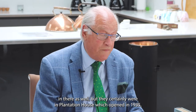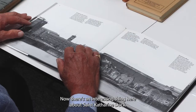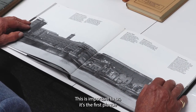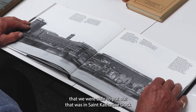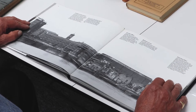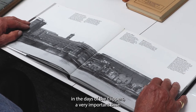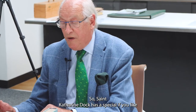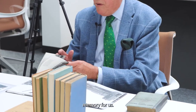Plantation House opened in 1935. Now, there's an interesting thing here about St. Catherine Dock. This is important to us. The first plaque that we were able to put up was in St. Catherine Dock, and that represents the first tea coming into London in the days of the Clippers, a very important time. So St. Catherine Dock has a special memory for us.